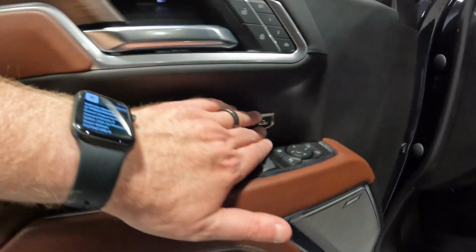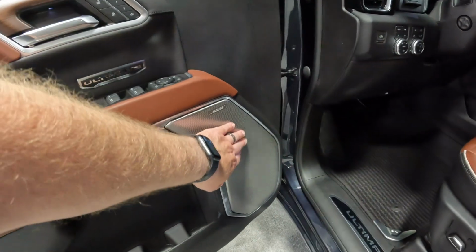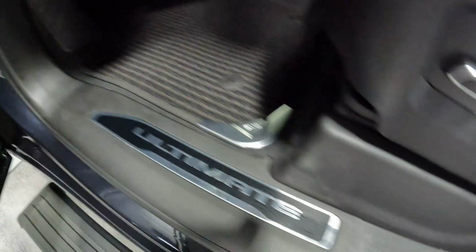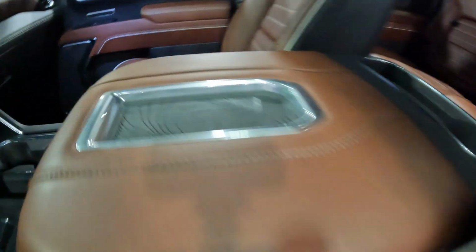I love the Ultimate badging they use right here in the door. Again, with the metal Bose system. I just have to move this back because it's in my way to try and get in the truck. Ultimate, of course, down on here. And again, Ultimate in the seats. You've got the topographical, they've got the geolocation of Mount Denali right on there. Highest peak in the United States. Again, topographical map. I can't talk today.